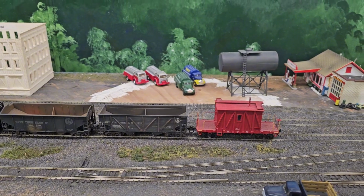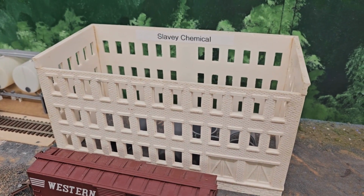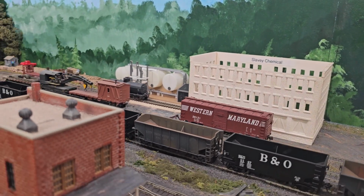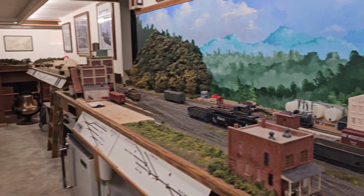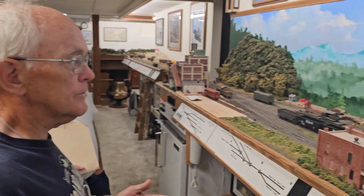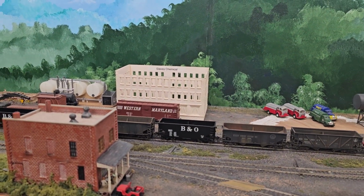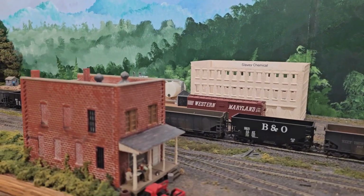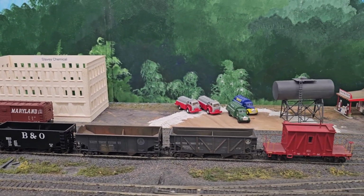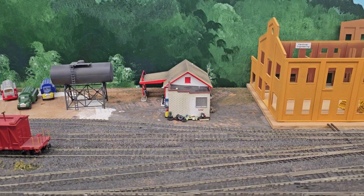So then we'll have Slavey Chemical, which is used to run tank cars in here, basically. What they theoretically do is they bring in tank cars of solvents and blend them and repackage them as soaps and cleaning solutions and things like that. So we get bulk tank car loads in, and we ship out barrels and drums and cans of finished product. So you have boxcars bringing in empty containers and boxcars shipping out filled containers. And then you have the tank cars coming in. Next to it's going to be a fuel and oil dealer. And then next to that's the machinery manufacturer.